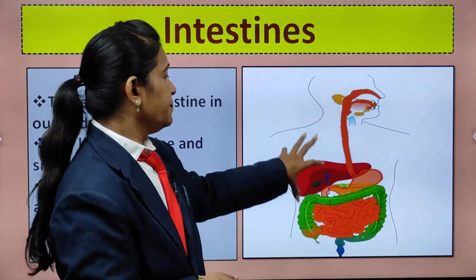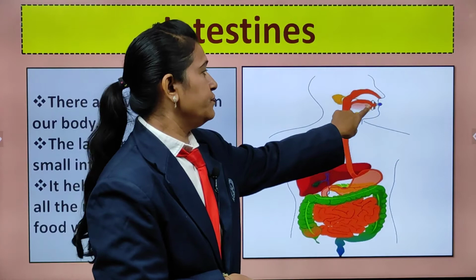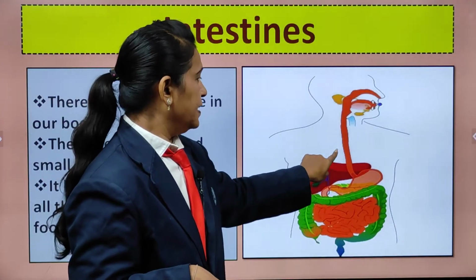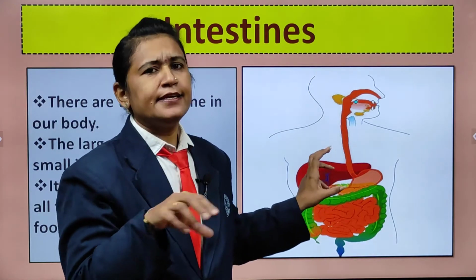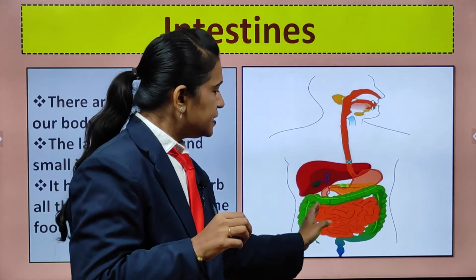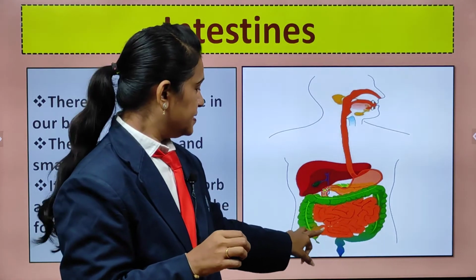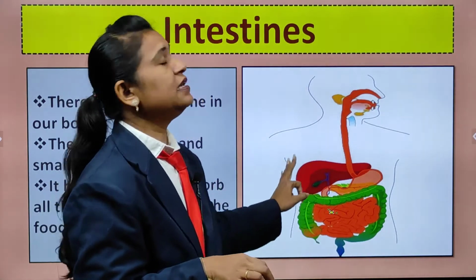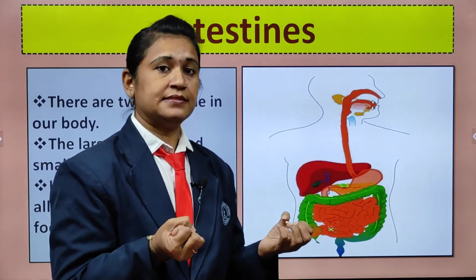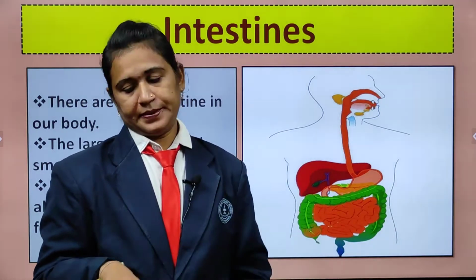Okay. This is digestion. In this way, whenever we eat food from our mouth, it goes into the food pipe, then it enters the stomach, where it is broken into small pieces and digested. Then half the food is sent to the small intestine, where it is digested. The remaining food is sent to the large intestine, where everything is absorbed, and the waste material is sent outside our body.